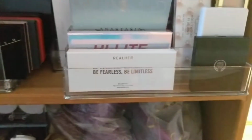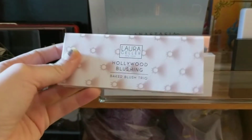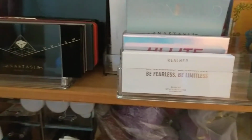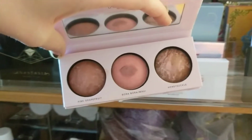Alright, so in the face palette arena, I am going to be bringing in this new blush palette that I got, the Laura Geller Hollywood Blushing Baked Blush Trio, because I am very curious about Laura Geller blushes, and they're going on sale on the Ulta 21 Days of Beauty, so I want to see if I actually like it first. So we will see about that.